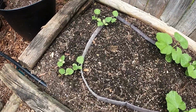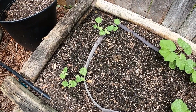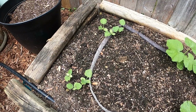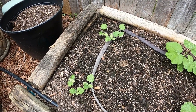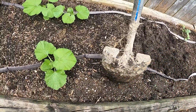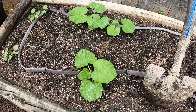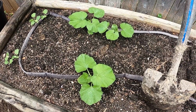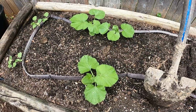All right, so we got some Minnesota midget melons. These are only supposed to grow 3 or 4 foot long vines. Okay, hey Croy. This was some heirloom pumpkin seeds that my uncle and aunt-in-law sent to me. And don't know what kind they are, we're gonna find out.